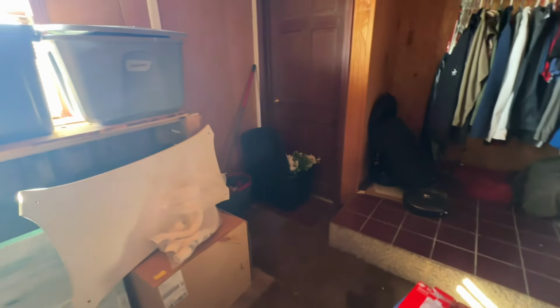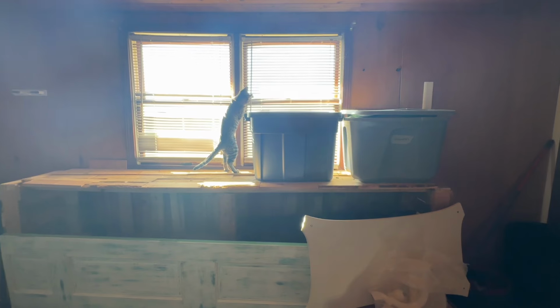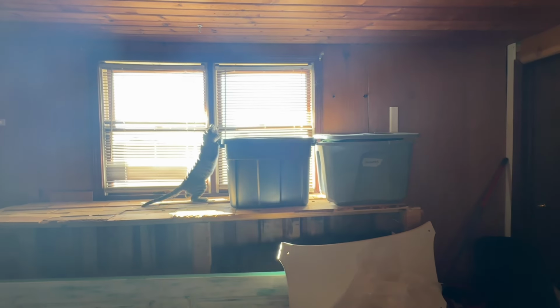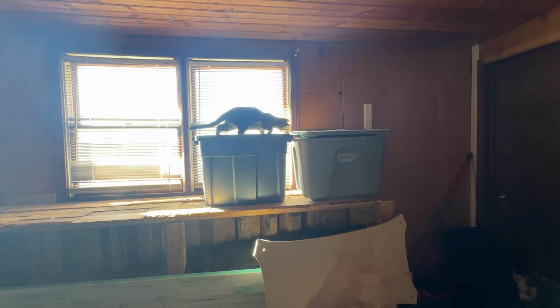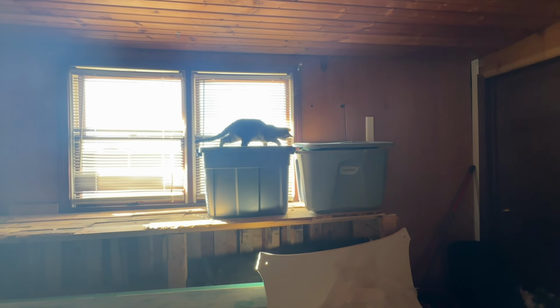So, Roxy, she just got a fly. Did you finally get it? Oh, it got away. She's been trying to catch that fly the whole time I've been in here. I think she finally, oh no, it's still alive. Get it.